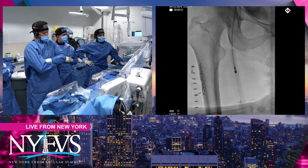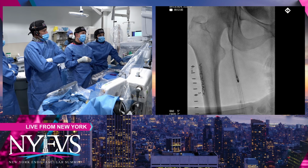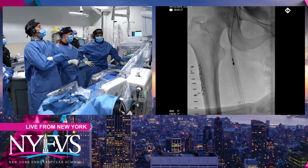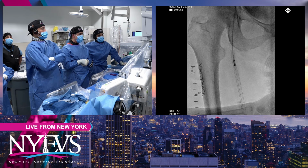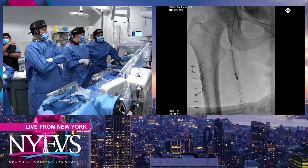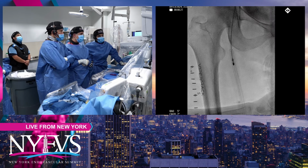So if you see that, the next step would be to predilate the entrance into the stent, because you need to create flow around the catheter. Otherwise, you create vacuum, and this results in the collapse. If you dilate simply with a short balloon, 5 millimeter, 6 millimeter balloon, you will never see a stent collapse like that. Right. Okay.